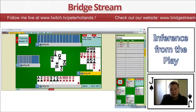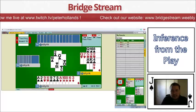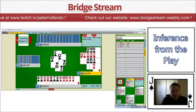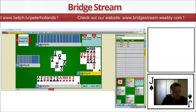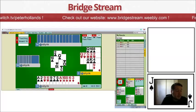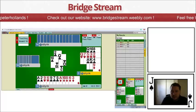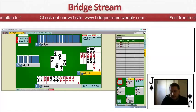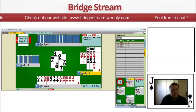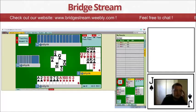Okay, so here it's gone 2, queen, small, 10. From this it sort of looks like partner led away from jack 4th. Although jack 4th isn't a particularly appealing holding, it is a possible one that they might have led from. But on this hand, we want to take 2 inferences. First of all, we want to think what is the inference from the lead and what is the inference from Declarer's line of play.